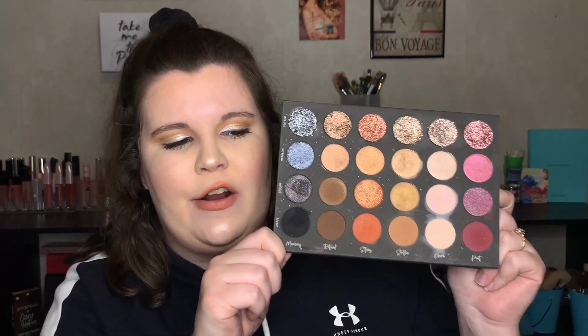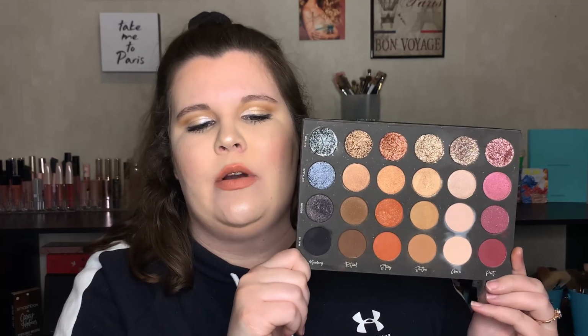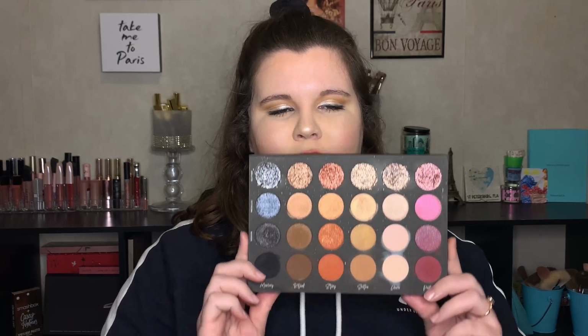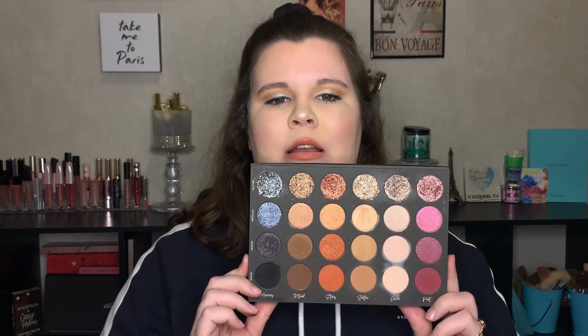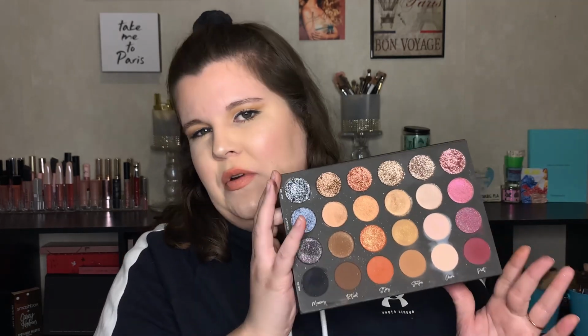That's very nice. They are very pigmented. They are very blendable. They are very creamy. This is the perfect palette if you're just starting out in makeup or you have a hard time with eyeshadow. This is a perfect palette for you. It is a little bit pricey. It's $48, but you get so many eyeshadows, and the pans are very big compared to most pans, and the formula is just there.